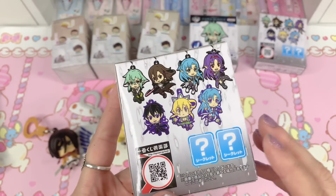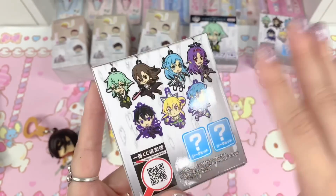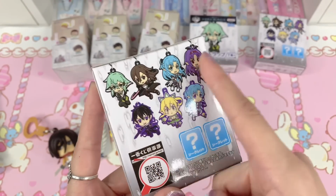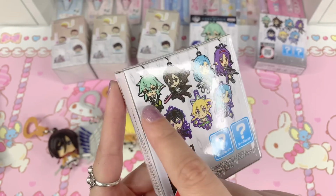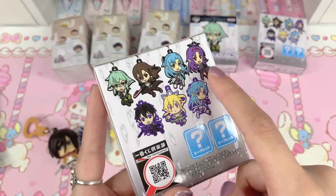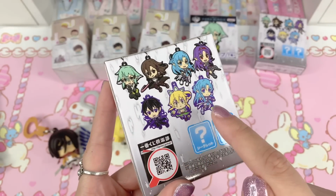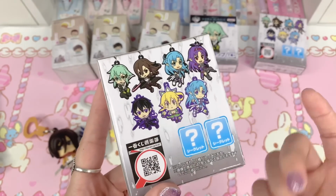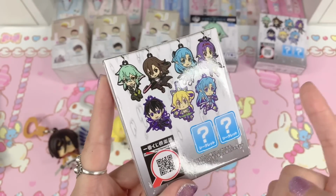So the available options here: the 4 options at the top are all from season 2, from the Gun Gale Online game, and the 3 at the bottom are from Alfheim Online. So these would be Sinon, Kirito, Asuna, and I believe her name was Yuki. And then at the bottom we have Asuna, Kirito, and Leafa in their outfits, or whatever you would call it, from the Alfheim Online game.